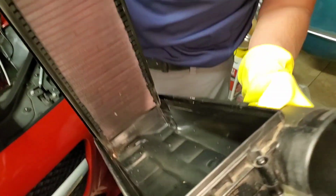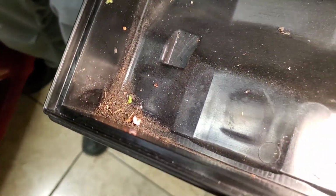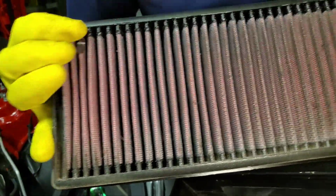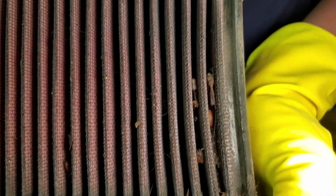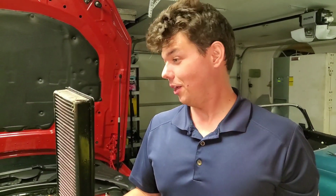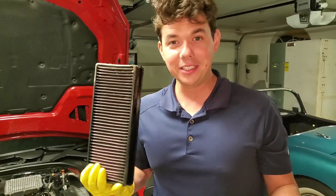Oh yeah, look at that. Holy cow. Look at this whole square filter from a distance. Look at that one dark spot. So out here is unlike any place in the world. There's dust storms that blow these rolling cactus and stuff. So enough squawking about it, let's get to cleaning it.